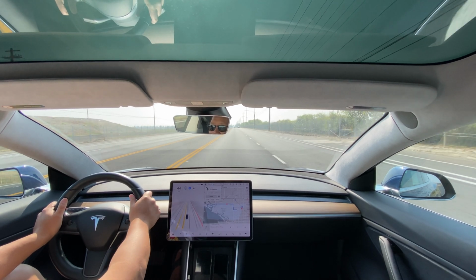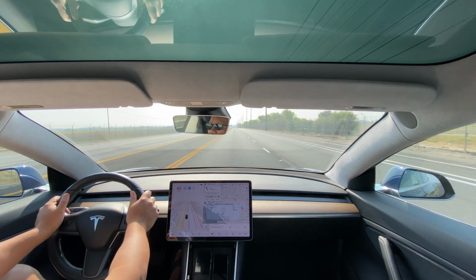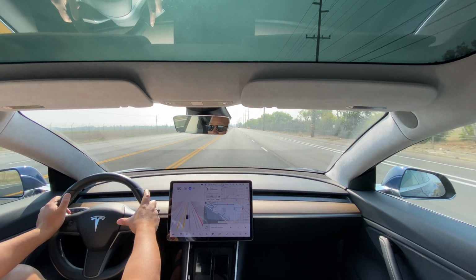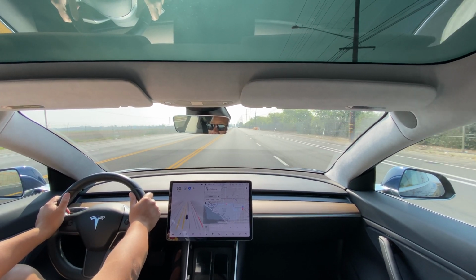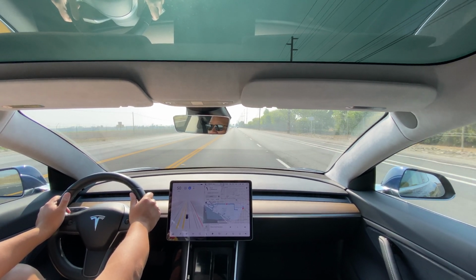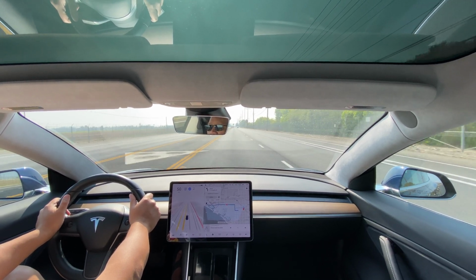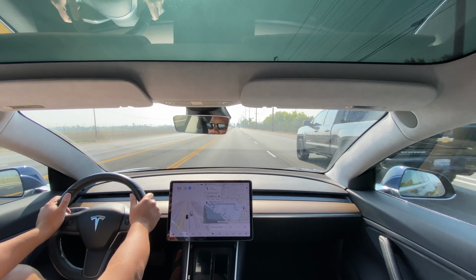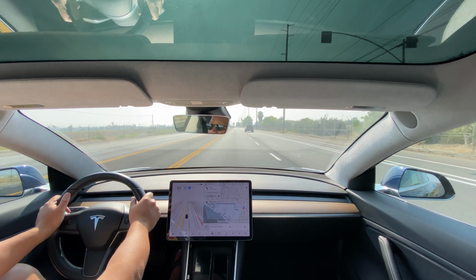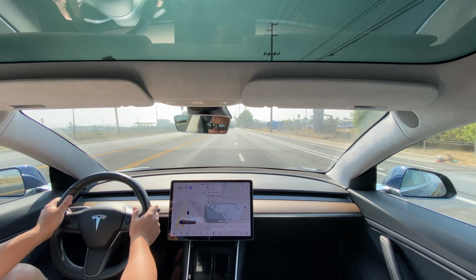I don't see the construction zone signs anymore. It should have kicked back up to the regular speed, but it still shows 40. I think it's because it's the last speed limit sign that it saw. And then there's a big pickup coming up behind us. He'll pass me on the right. So he's passing me on the right now. And then he's going to light here to the next light. Changing lanes.